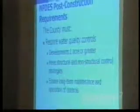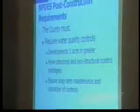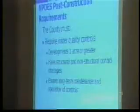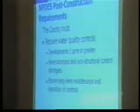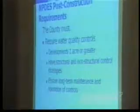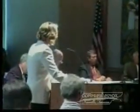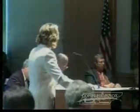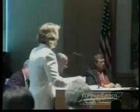These requirements are implemented for developments 1 acre or greater. Again, this is the state level program. The state says that you must have structural and non-structural strategies. I'm going to show some pictures of those later, but let me very quickly explain what those are. Structural controls are engineered facilities that are designed to remove pollutants from stormwater. So this would be something like an extended detention pond or an engineered wetland or an engineered ditch or swale, something that is specifically constructed and designed to remove pollutants from stormwater.